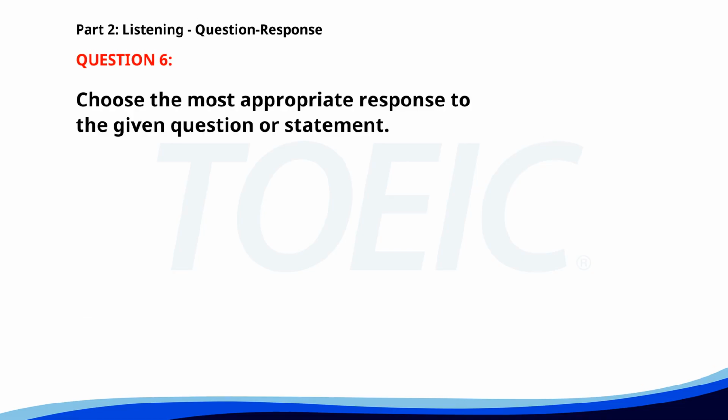Number six. Where did you put the files? A. On your desk. B. I'll check my email. C. I haven't seen them. The correct answer is A. On your desk.